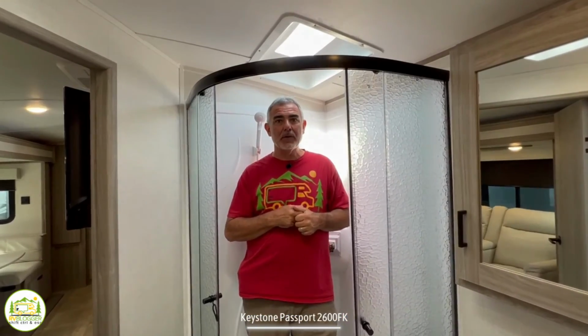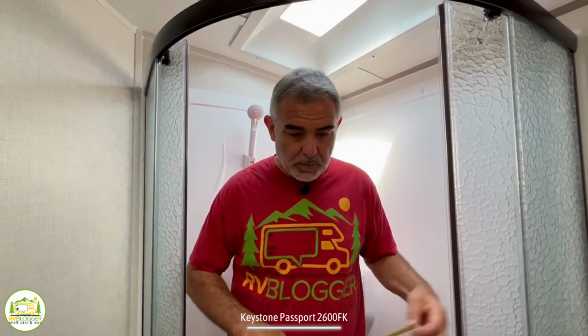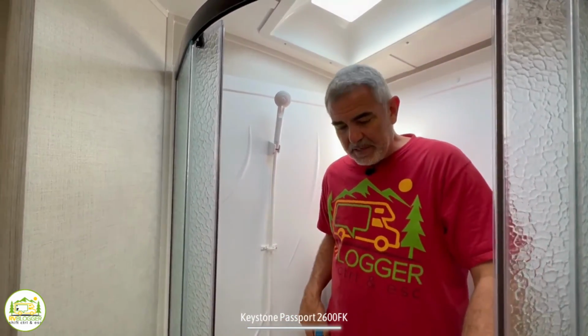I'm standing in the shower like I usually am, and let's take a look at how much height we have in here, because I think we have a good amount of ceiling height.